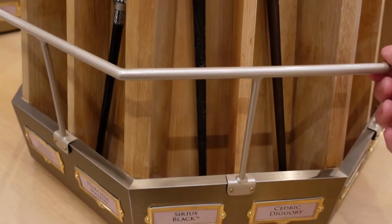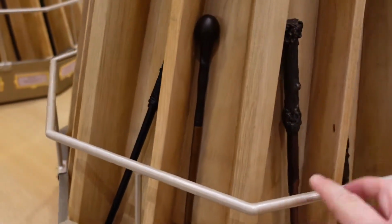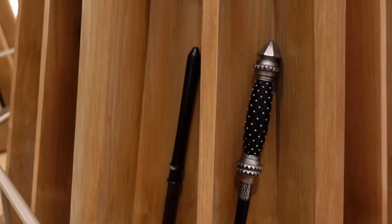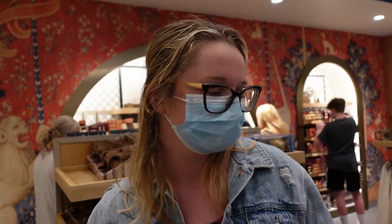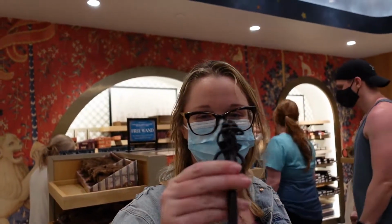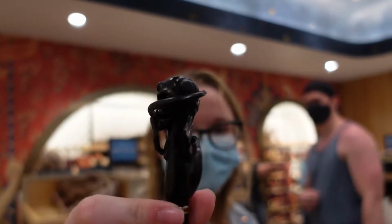That's a cool toy. They also have these very cool displays with all the character wands. For instance, that's Harry's, and that would be Hermione's, and of course they got Ron next to it. Very nice little character wand display. Being the Slytherin that I am, I'm a fan of these Death Eater wands. Look at how cool that looks. Which wand do you like? Honestly, I really like the Death Eater swirl. They really do have the coolest looking wands.